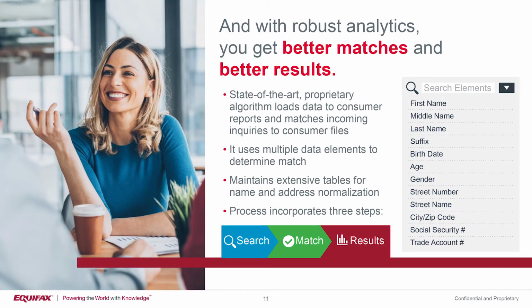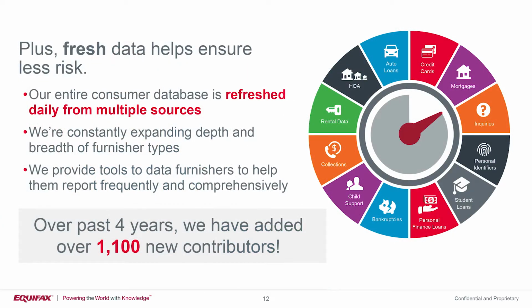This is another question that I often get asked: how fresh is the data? Well, we actually update our entire database daily, sometimes multiple times a day. And we're constantly adding new information and new trade lines. There's been a big focus across the 3 credit bureaus to also look at adding alternative data sources. So you see things like rental history, some of the shorter term payment loans. So you're just going to see the depth of this increase.